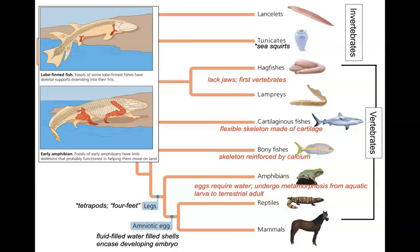So as I mentioned, their early life cycle require water. All eggs by amphibians will be laid in a water environment. Metamorphosis is achieved, and we have a huge change in body plan and function from going from aquatic larva to the terrestrial adult. Next homologous structure that comes up is the amniotic egg.